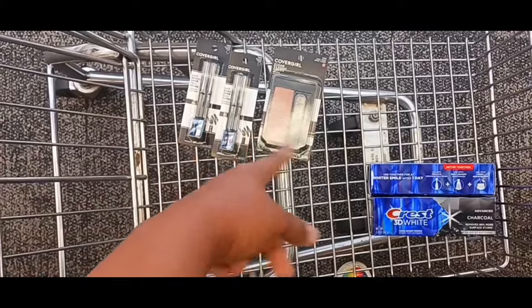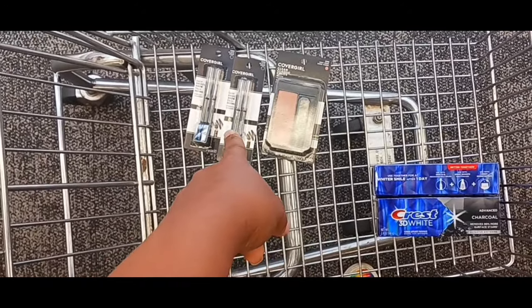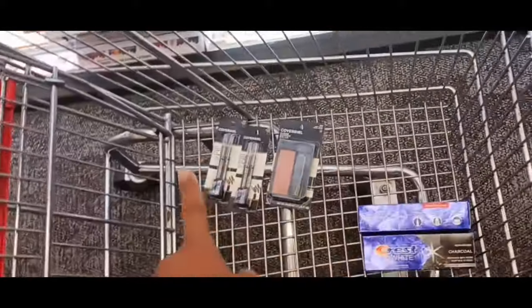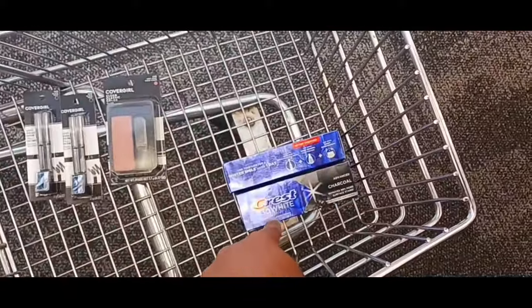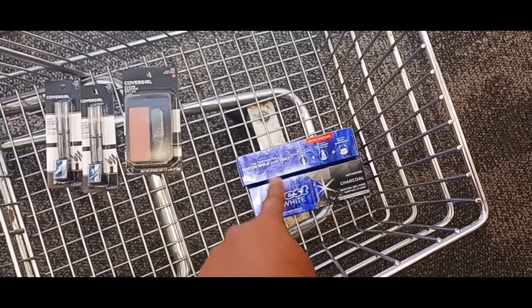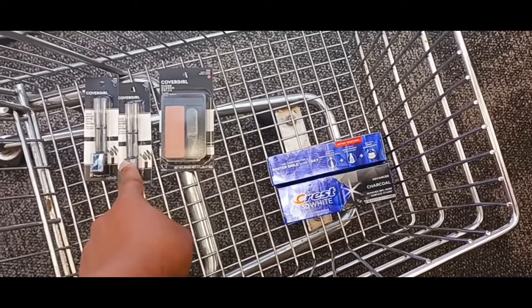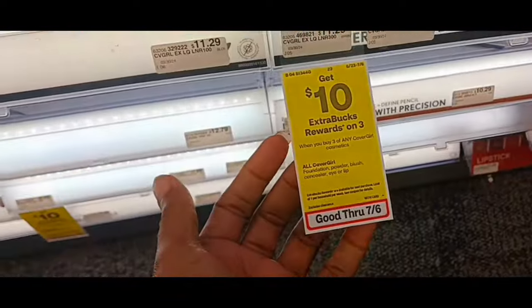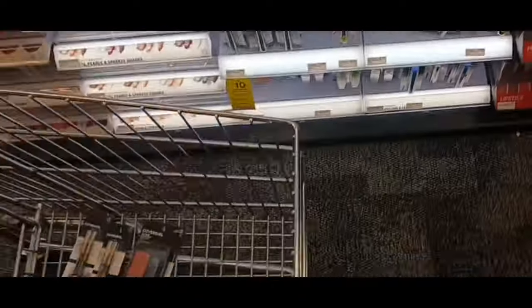And then I got a $3 off $15 CoverGirl CRT, which is $9.98 out of pocket. But I'm gonna roll that $5 extra buck that I get here to there, which I'm gonna pay $4.98 out of pocket and get back this $10 extra buck. And then I'm gonna roll it to my next transaction.